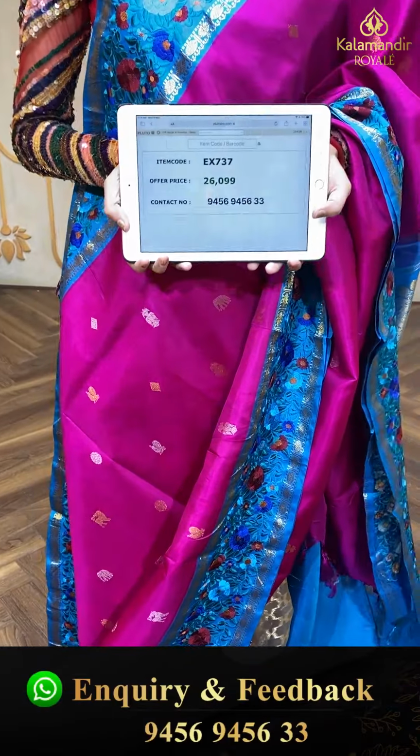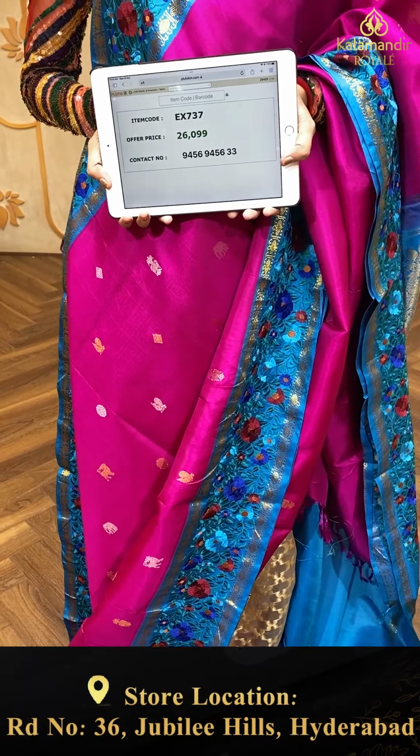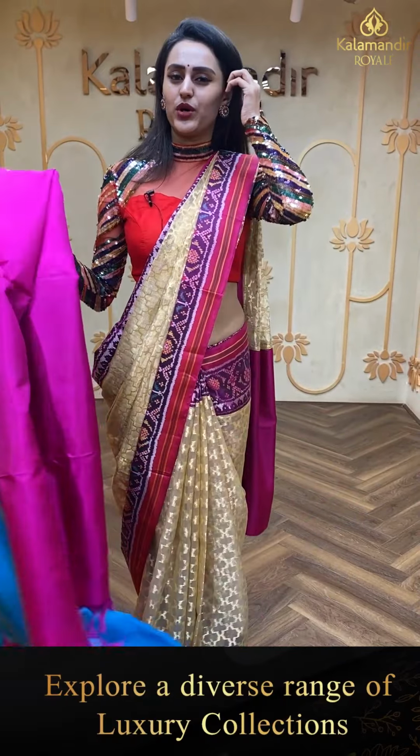So let me give you all the pricing and the contact details of this beautiful one. The code of the saree is AX737 and this retails for 26,099. To buy this, take a screenshot and ping us on our number, which is 9456945673. Super cute, super beautiful. I only have those words, super cute and beautiful.